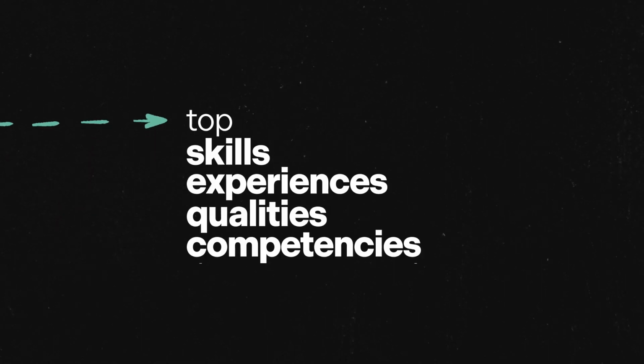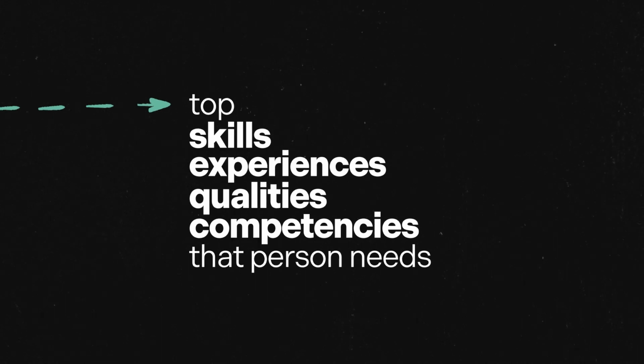Once we've created the job description, we need to create a candidate scorecard. That is the amalgamation of the job analysis and the job description. That is the narrowing of the top skills, experiences, qualities, and competencies that person needs. Once we have all that clearly well defined, we can simply dump all that right into ChatGPT and then ask for a skill test. So I'm going to show an example of how we created this for a blockchain developer.